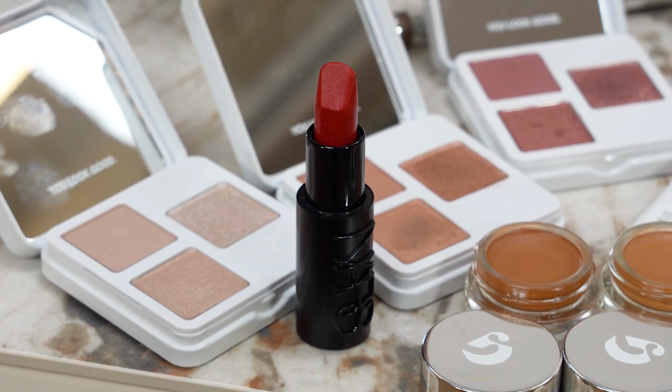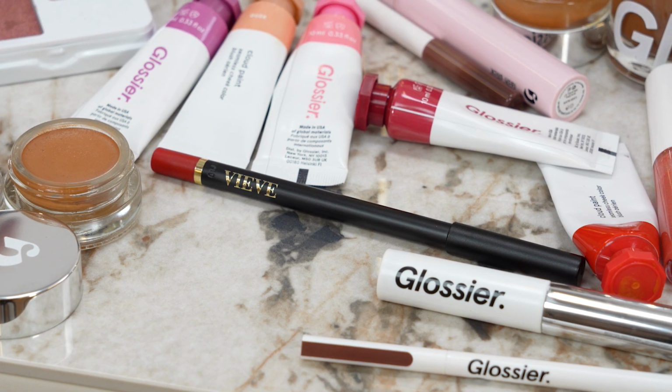We're going to go for a red lip. Yes. We're going to go for a Nars Explicit lipstick in Unauthorized. It's the most perfect red, universal shade. I love this red. And then we're going to go for VIEVE Muse as the pencil.